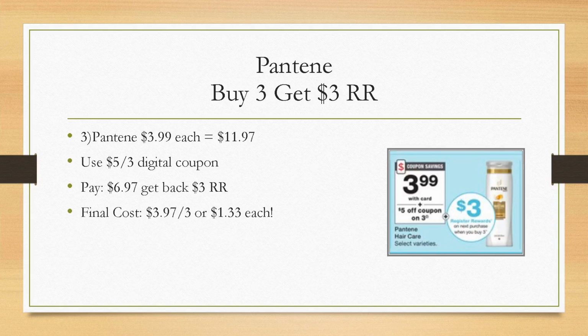Pantene, we are getting a ton of digital coupons from the PG insert that came out last weekend. So typically how it works, the weekend that the PG insert comes out, we don't get any of them digital. The following weekend, they all, or mostly all of them, become digital coupons. So for Pantene, next week is $3.99, and when you buy 3, you're going to get a $3 register reward. We also have that $5 off of 3 digital coupon. So grabbing 3 of them, it'll bring your total to $11.97. Use that digital coupon, you'll pay $6.97, get back a $3 register reward, making your final cost $3.97 for 3, or $1.33 each. Now, the better deal is definitely going to be at CVS, but if you don't have a CVS near you or you're pretty new to couponing and you don't have a bunch of CRTs, this is definitely still a great, great price point for some Pantene.